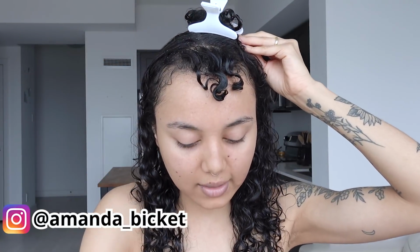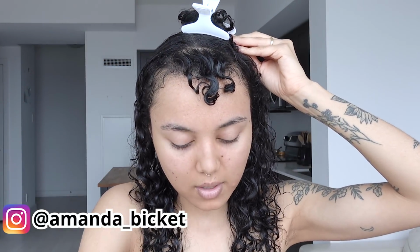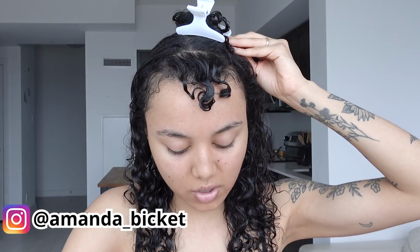My finger coiling routine right now takes an hour. So anything is faster than that. Because the Denman brush feels so much easier to use and faster than finger coiling, part of me wants to rush it so badly, but I just have to tell myself, no, if you rush it, it's not going to turn out as well.